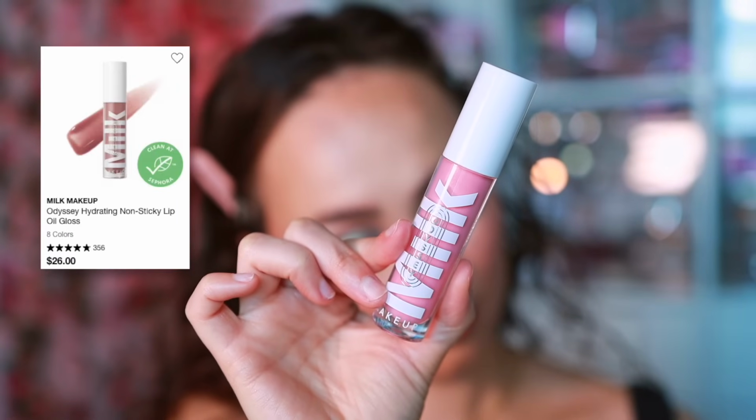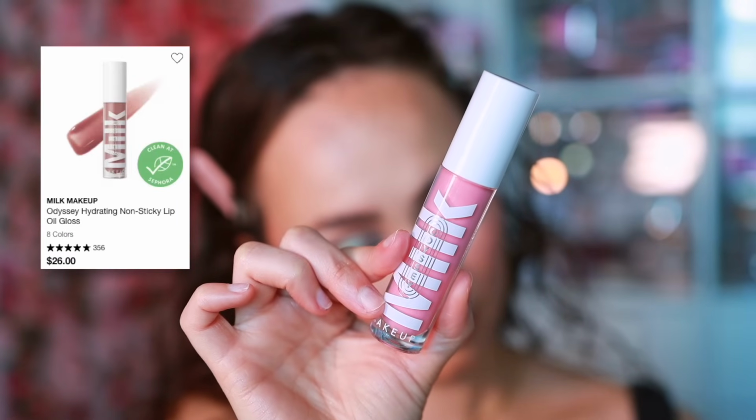And then finally, I have a lip oil that I've been enjoying. This is from Milk Makeup. It's the Odyssey lip oil in the shade Soul Search. I just wanted something nice and pink, so this is what we're going for. Just a little bit for a little bit of glow. The lips are a little brighter than I anticipated, but it still is a pretty look.